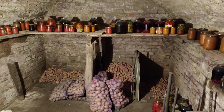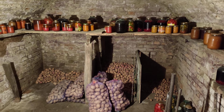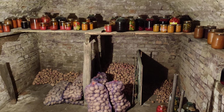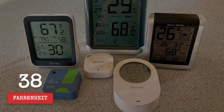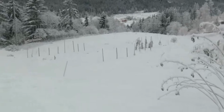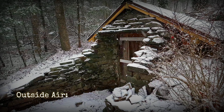They did it by observation and refinement across hundreds of generations, until every mistake had been made and corrected, and the system that remained was optimal. Temperature, 38 degrees Fahrenheit. Humidity, 91%. Outside, it is January. There are 2 feet of snow on the roof. The temperature at the nearest weather station is 11 degrees above zero. And in here, not one thing has changed.